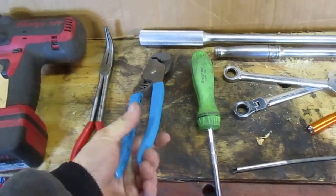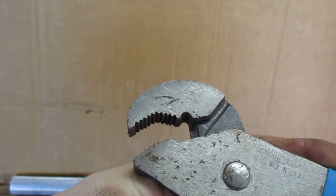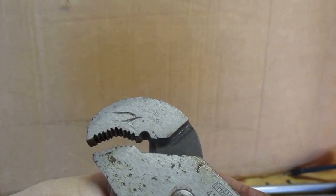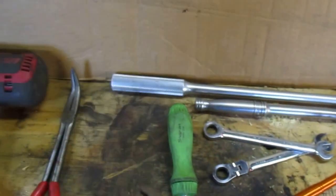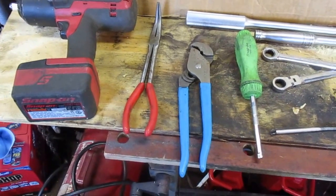Next up, these are called nut busters. They're by Channellock. As you can see, the jaws sometimes get called a parrot jaw, they look kind of like a parrot. The idea is when they clamp on something and you put turning force on it, it'll bite harder and harder as you turn on it. And I've used this to break loose various nuts and bolts along the way. Turn pipes. Works better than a pipe wrench in a lot of situations.